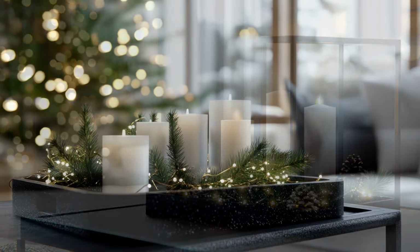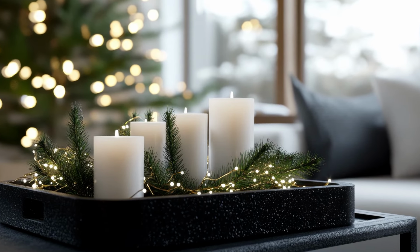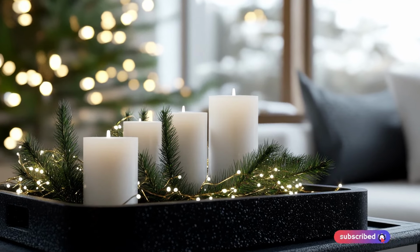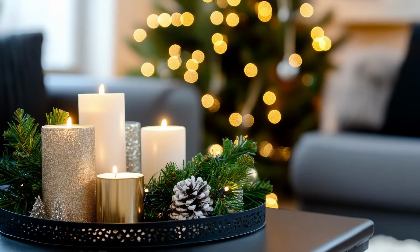Imagine a black backdrop that makes shimmering lights pop and metallic accents gleam. Whether your home leans toward modern minimalism or eclectic extravagance, black holiday decor offers endless possibilities to reflect your unique personality and style.